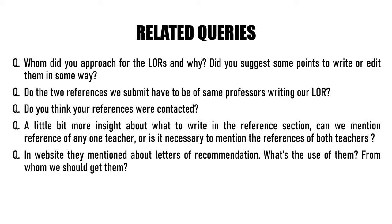So the query is, whom did I approach and why? Did I suggest some points to write or edit them in some way? I approached Geeta ma'am and Padmaja Samant ma'am. Geeta ma'am for the lab mentor one, and Padmaja ma'am for the research and clinical experience one, basically the other one. I have told who they are in the previous discussion. And they wrote a letter for me.